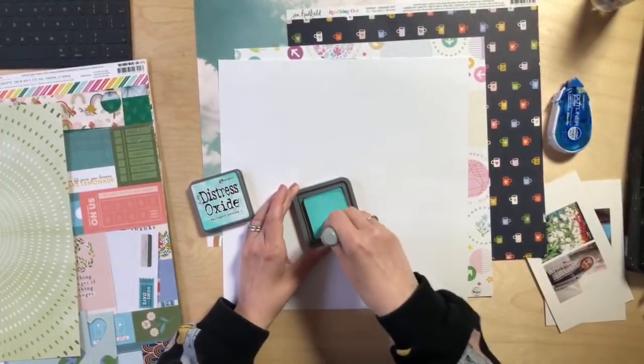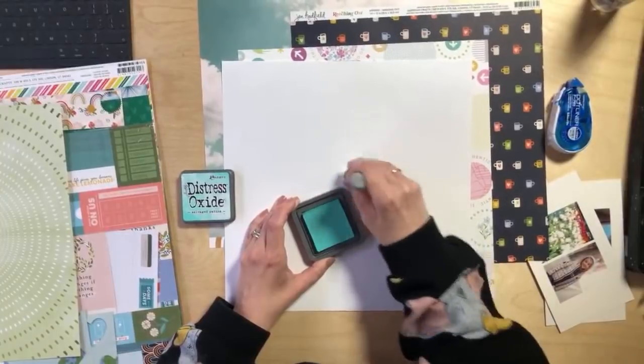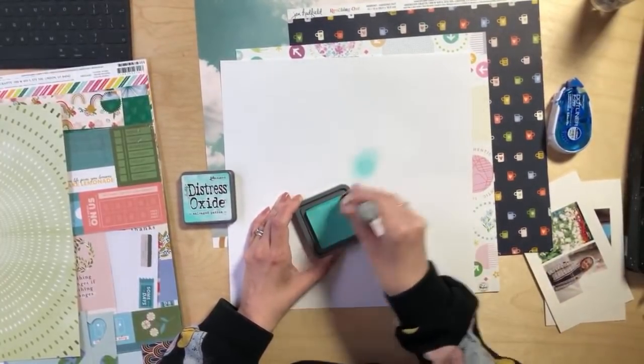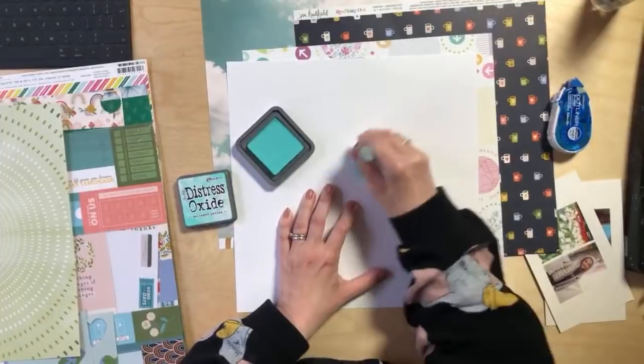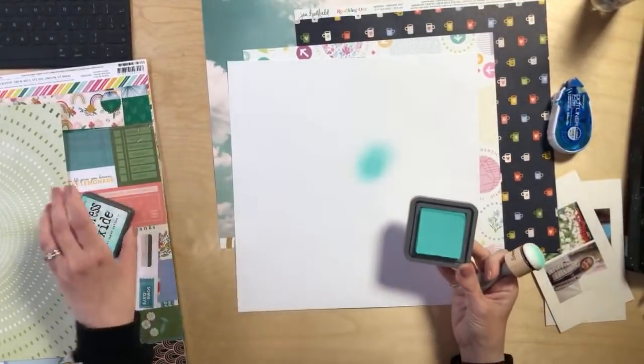So, I'm going to be covering up the middle of this white cardstock. So for today, I will show it to you blended with a booper. There we go. Fade it out. It actually looks really nice with this cloud paper.